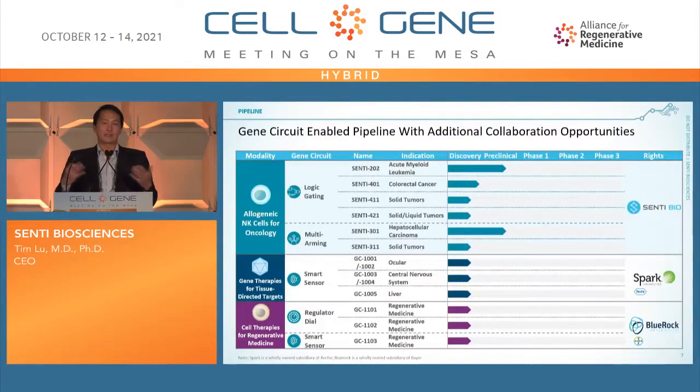So leveraging the same design, build, test, learn process that we use for NK cells, we've established a lot of expertise internally on how to customize and build highly specific, highly potent promoters, and that concept can be used in the context of gene therapy. We also kicked off a collaboration with BlueRock in the context of regenerative medicine, again, importing this type of control into the regenerative medicine cell therapy space.